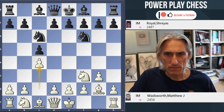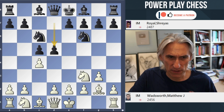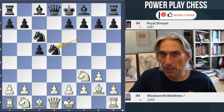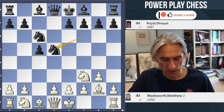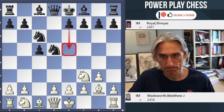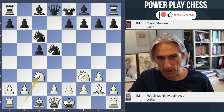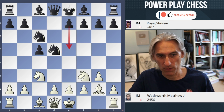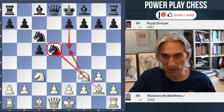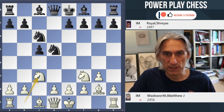Shreyas is going for this typical Marozzi bind type position where black wants to play e5 and get a big centre. Now, it's impossible to play e5 straight away because of the tactics with knight takes e5, and this is under attack. So the normal move here is knight c7.